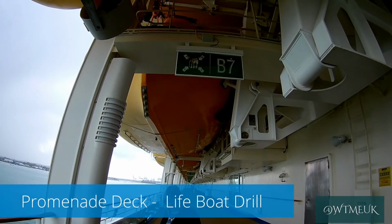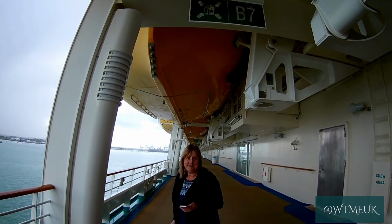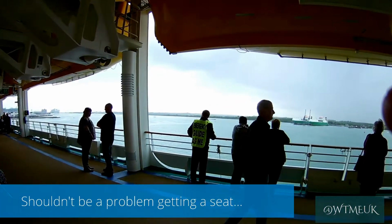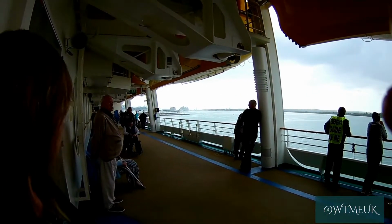So, remember where you are. This is your lifeboat, right? Your lifeboat is the yellow one. Life jackets are not required to be worn at this drill. Safety information and instructions are posted in your stateroom. You will also find your assembly station number and letter in large print on the right side of your seat bar.